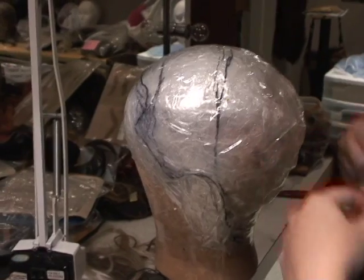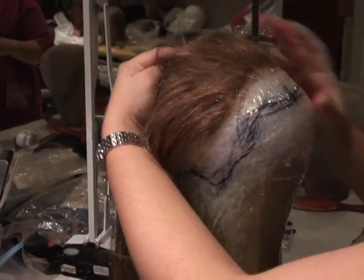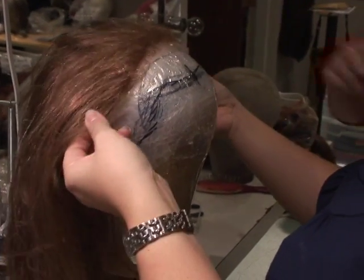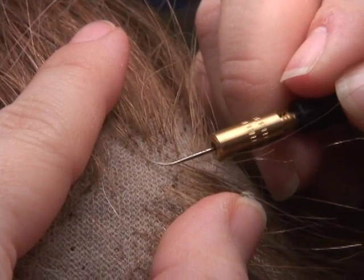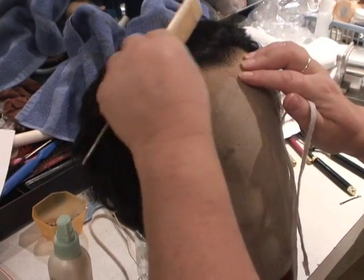We take a molding of the actor's head with saran wrap and scotch tape, and then we put him on a block to make sure we have the right shape. And then when we're making wigs from scratch, we build a foundation of what's called ventilating lace. And it's lace that's strong enough to tie hair into. So then we'll just make the mold of the lace cap, and then we will start sewing the hair in or tying the hair in.